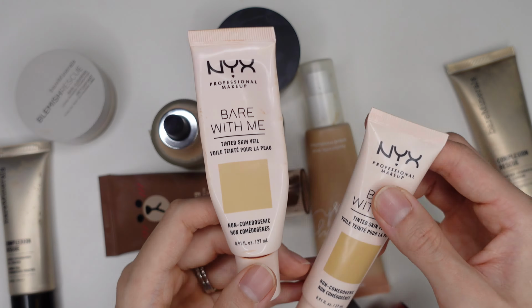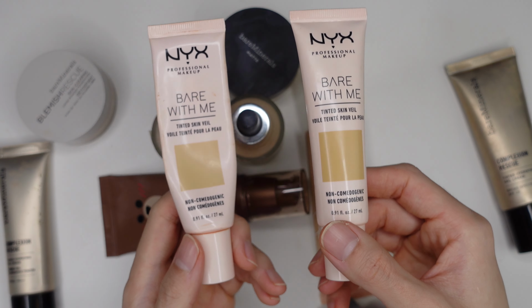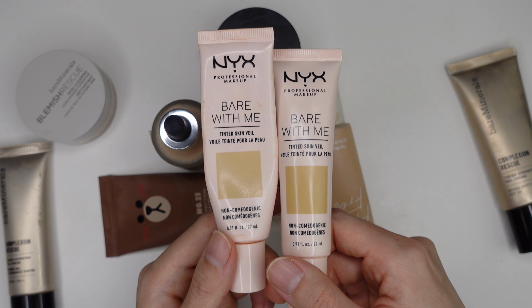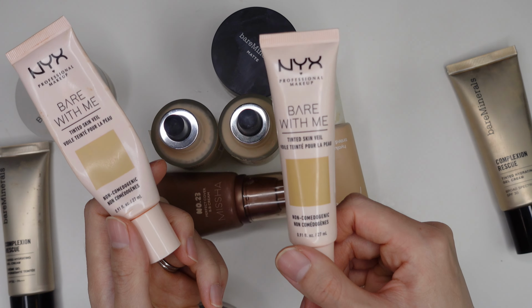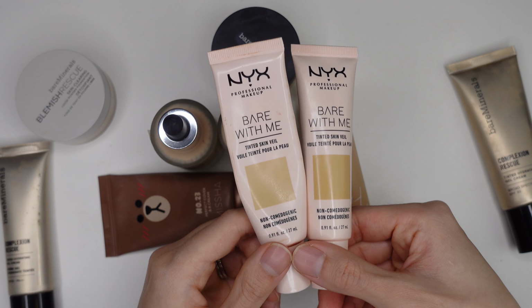And I'm gonna go ahead and talk about both of these. This is in the shade 5 Beige Camel, and I'm kind of borderline on keeping this one because it's pretty dark. Like this shade 4 is the perfect shade for me, and the jump between 4 and 5 is significant. Like I need to mix this side in with something to make it work, but I do like the formula. Okay, I'm just gonna keep both for now.